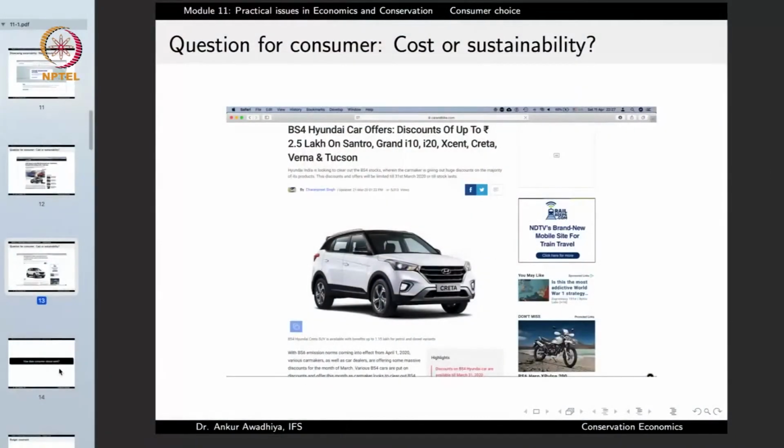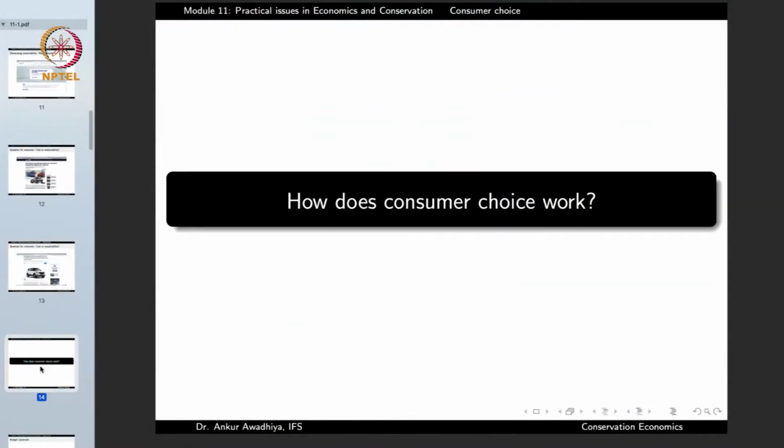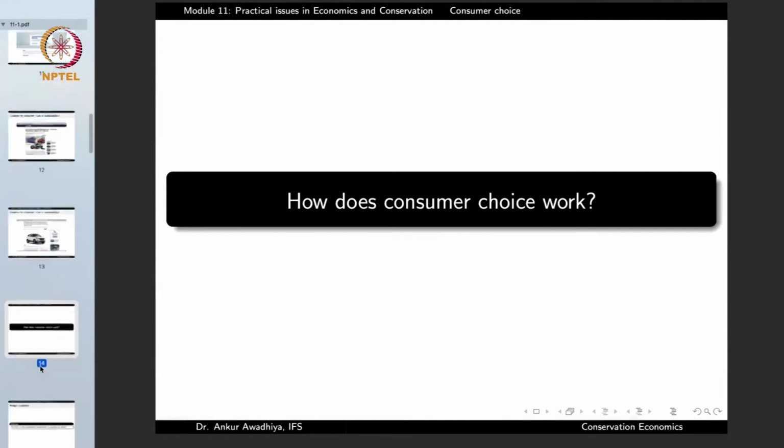So ultimately, if somebody is going for a sustainably produced material, then they are doing something that is best in the long-term interest. But then if the unsustainably managed product is available at a lower cost, how does the consumer react? Because if the consumer reacts in a manner that would say that no, we only care about the cost, we do not care about the sustainability, in that case, probably sustainability will be a lost cause. Which is why it is important to understand how consumers make decisions, or how consumer choice works.